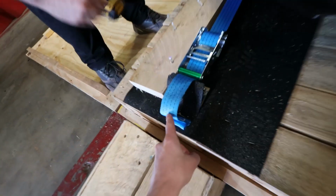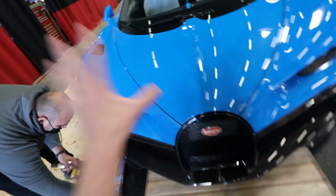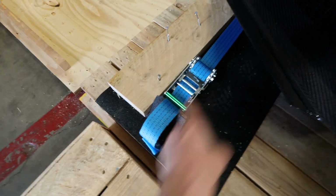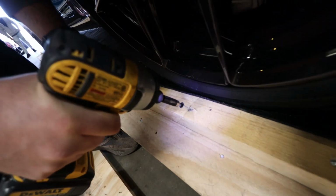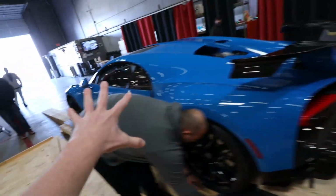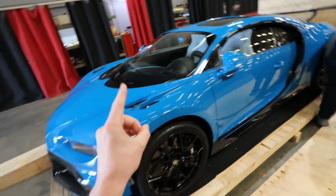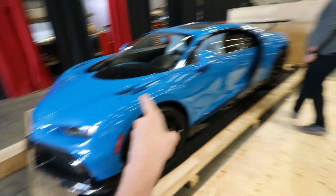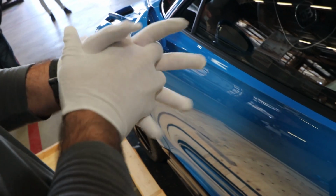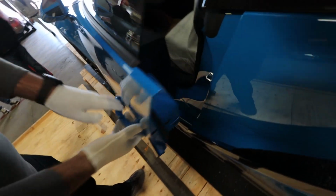The ratchet straps are the same color as the Pur Sport. Like, I don't know if that was just luck. I'm pretty sure they planned that. They're the same color. Like, that's paint to sample right there. It's so crazy to see everything involved in building this crate for the Chiron Pur Sport. It's so motivating to see a car like this. We're only 5 days into 2021, but this is gonna be different, boys. Like, this is what we're shooting for. The famed white glove treatment of a Bugatti delivery day.